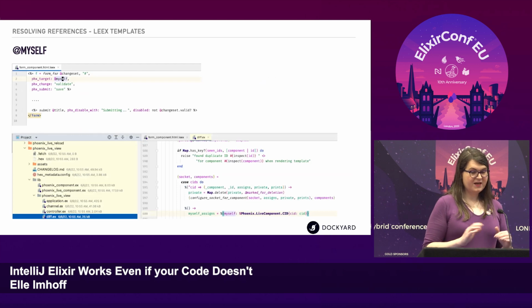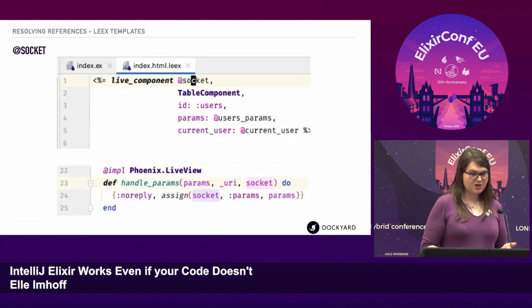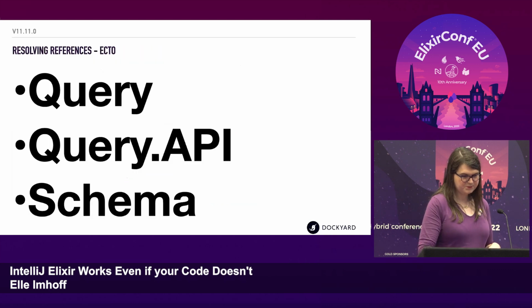@myself isn't defined in a macro and is instead buried in the library. So in Elixir, I wanted it to find it there, so I made it do it. @socket in the template is resolved to the socket in handle_params. In the generated code for Phoenix endpoint, the code reloading is used to configure the code reloading socket. It's resolved with the var! declaration in the library code.